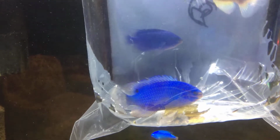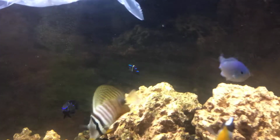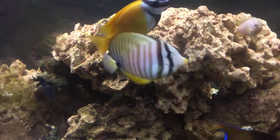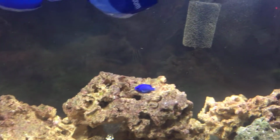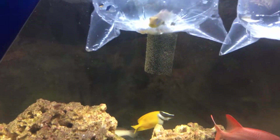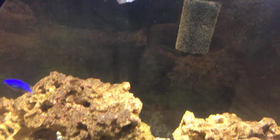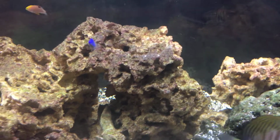These are some of the neon blue damsels, and I already have several of those in the tank. There's a couple of them coming around. If I can catch up with them. There we go. A fish that I've been looking for a long time, and a long time is 2 months, is a golden head or a yellow head goby, and that's a fish that I got at my local fish store, and is actually one of my favorite fish.